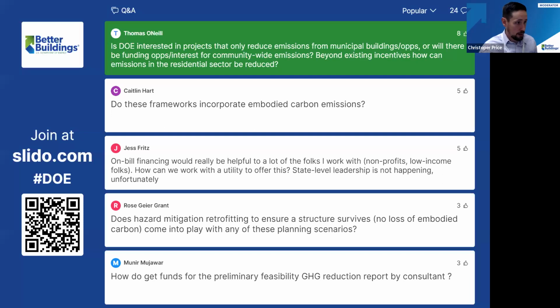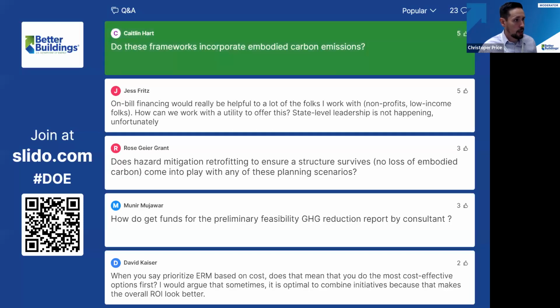All right, let's look at some other ones. Do these frameworks incorporate embodied carbon emissions? This one, I think both Laura and I might be able to speak to. I know that the ERP framework doesn't specifically call out embodied carbon, but it is something that you can include in your emissions reduction plan.